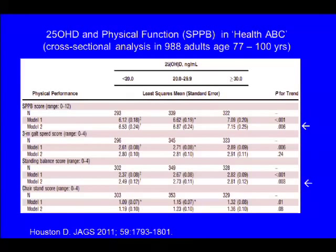the lowest group. If you look at the components of that SPPB, the one that had the most significant difference across these groups was the standing balance score. This speaks to comments that Stephanie Studensky made yesterday about the importance of the neuromuscular junction and balance, and it looks as if D is a factor there.